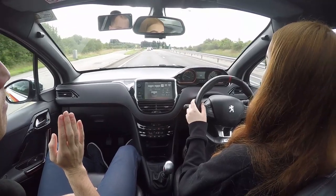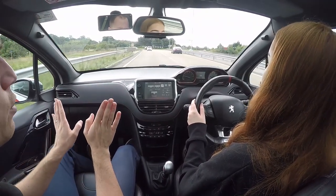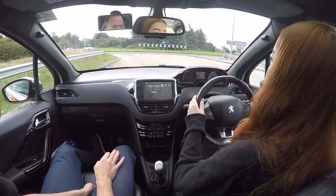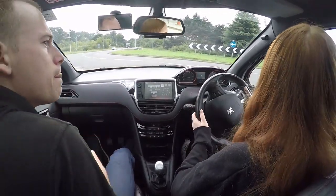Signal left, start braking. Brake, brake, brake. Going to be 40 on the roundabout and new road. Brake, brake, brake from 6 to 2. Keep braking well. Looking at the same time, clutch up. Do we need to put it back down? Keep centre of your lane.